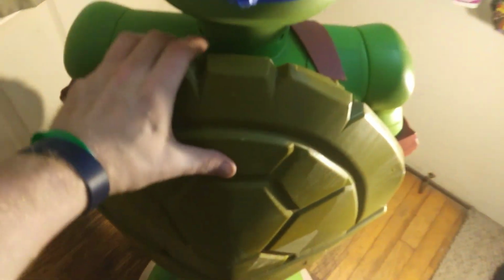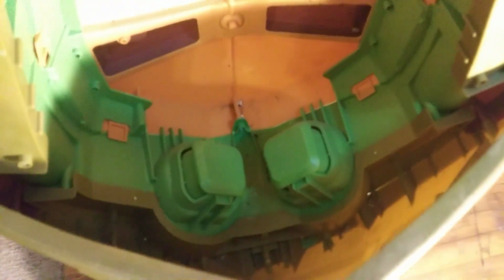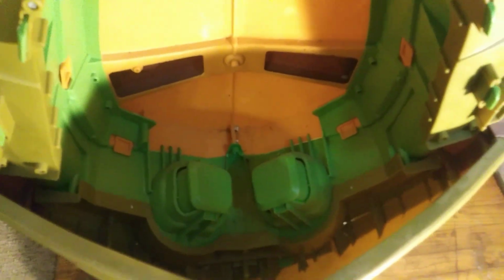We're going to get him in some more light here, so bear with me as I carry him across the room. But you can see here on his back, he actually has a storage shell. His katana blades did come with this. But nonetheless, it's a nice little storage area for kids to put their action figures or the 2 katana blades that came with it. Very neat.